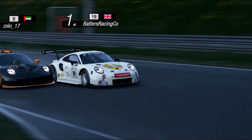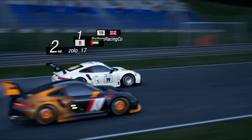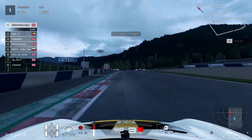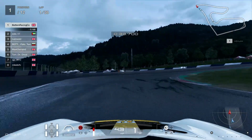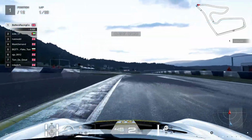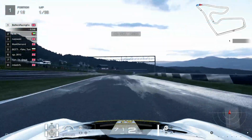Now side by side with Zolo on the run up to turn 2. Is he going to be able to get past us up the inside, or are we going to be able to hang it round the outside? So hitting the brakes just after the 150 metre board, and Zolo tucks in behind us, takes it cautiously. Good idea, to be honest. You don't want to be fighting in the wet really at all. It's so sketchy driving in these conditions.